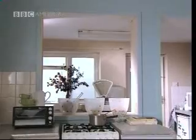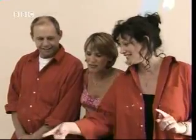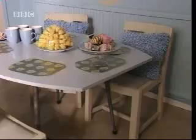Open your eyes and see. My goodness, there's a great big hole. Oh, it's blue. Oh, it's not pink. And there's no flowers. Well, we've got a few flowers. My goodness, a real table. It's wonderful. A real table and real chairs. Oh, it is brilliant. It's excellent. Oh, it looks so much bigger.